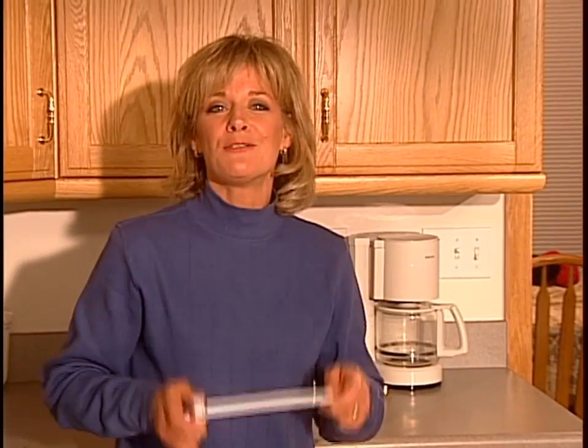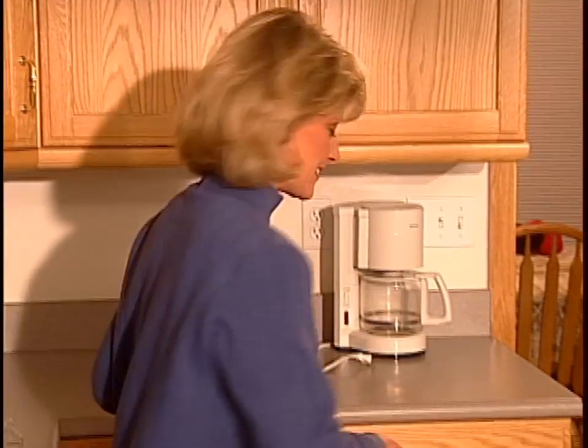Locks like these are great for those low cabinets where you keep your cleaning chemicals or small appliances that might look like fun toys to a small child. And these are really easy to remove if the kids are just visiting.